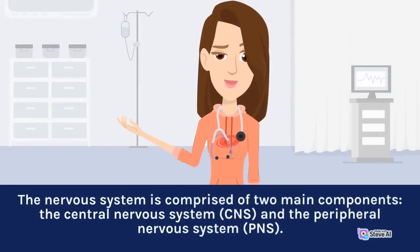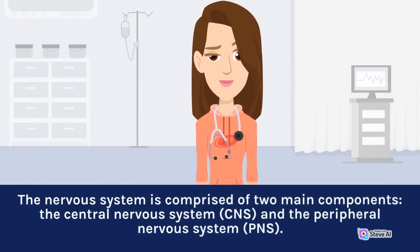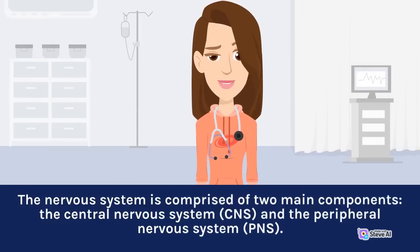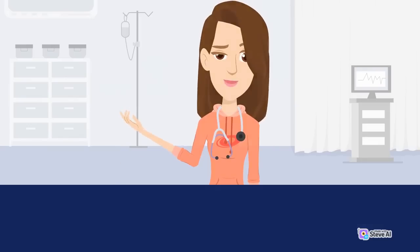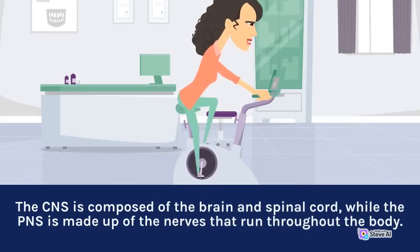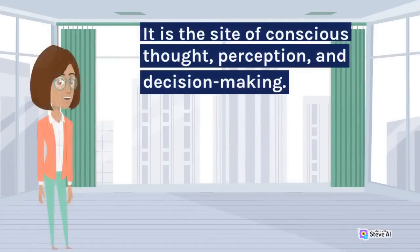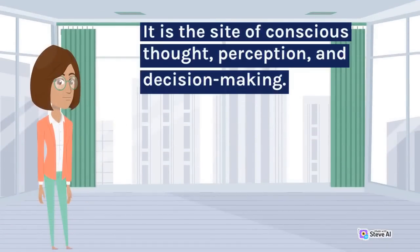The nervous system is comprised of two main components, the central nervous system, CNS, and the peripheral nervous system, PNS. The CNS is composed of the brain and spinal cord, while the PNS is made up of the nerves that run throughout the body. The CNS is responsible for processing and integrating sensory information, as well as controlling motor output. It is the site of conscious thought, perception, and decision-making.